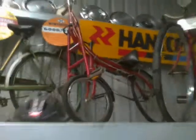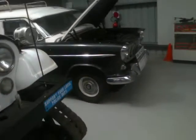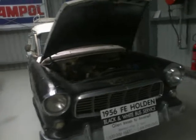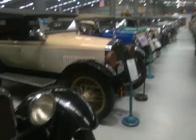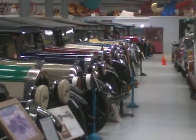Okay. A penny farthing and a what the hell is that? Good to see the bicycle connection. And again, what the hell is that? Ah, Glen Innes to Inverell black and white mail car. Yeah. I'm going to cheat. There's another whole row of them.